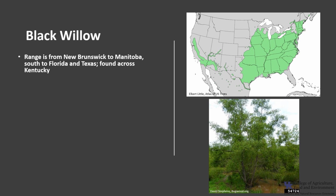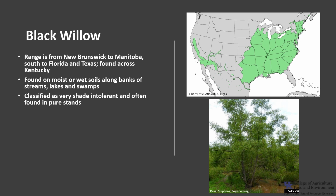Black willow's range is from New Brunswick to Manitoba and south to Florida and west to Texas, and it's found all across Kentucky. It is usually found on moist or wet soils along banks of streams, lakes, and swamps, and around farm ponds. Black willow is classified as very shade intolerant, and the trees are often found in pure stands. It is considered a pioneer or early successional species of sites.